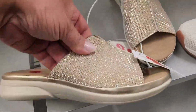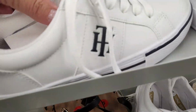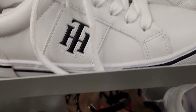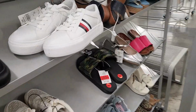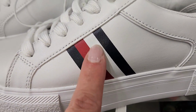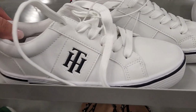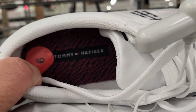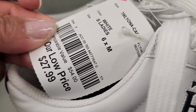Now, I love these slides. I love the gold glimmery look to them, and they are on clearance for $14.99. Now here is another pair of Tommy Hilfigers, which I absolutely love. I love the stitching around the lettering. I just really liked that design. Now this is actually a print, so it's not embroidered. So this one has a bit of a higher quality look to it. And these ones are going for $27.99.